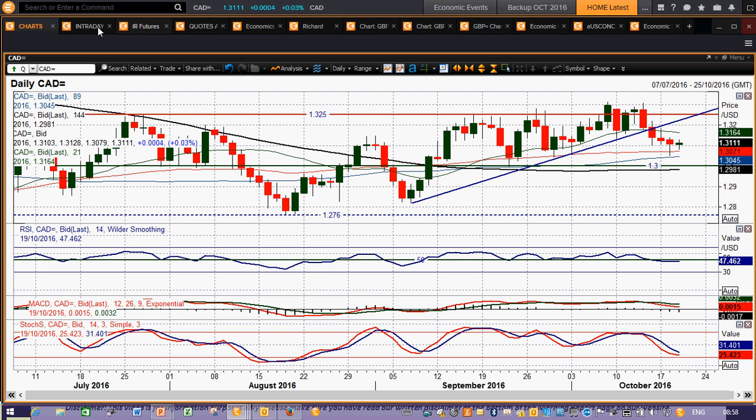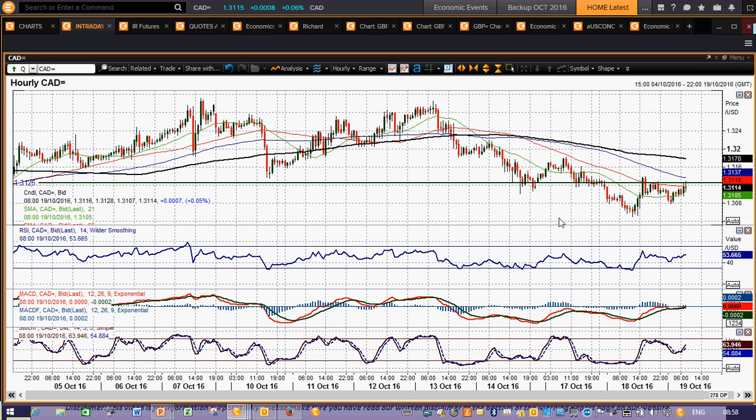I think rallies are going to be seen as a chance to sell, but you've got a lot of volatility you could see on this one today. You've got the Bank of Canada at 3 o'clock. You've got the Fed. Sorry, not the Fed, the presidential debate this evening. So a lot could happen, but certainly around 31.25 there seems to be a basis of resistance.